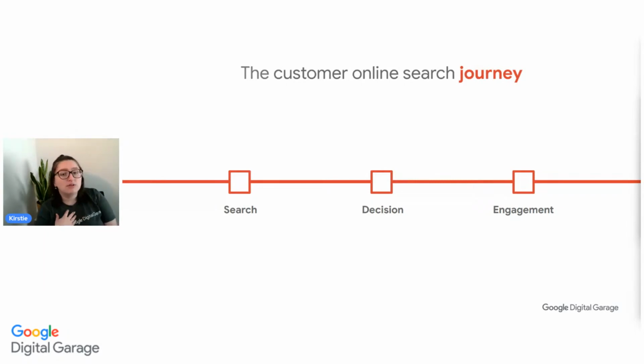So as business owners, we need to flip that. We've experienced putting ourselves in our customers' shoes. We need to flip that round and start to think about the process that our customers are going to go through before they come to buy, to book, to visit us, depending on what your business is. And the first part of that process starts with the search.